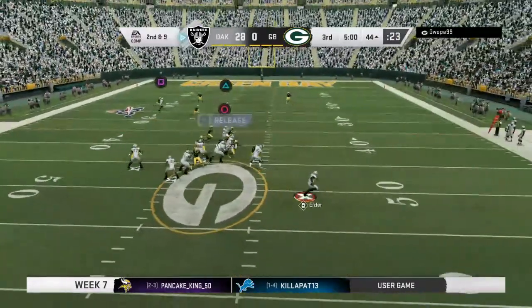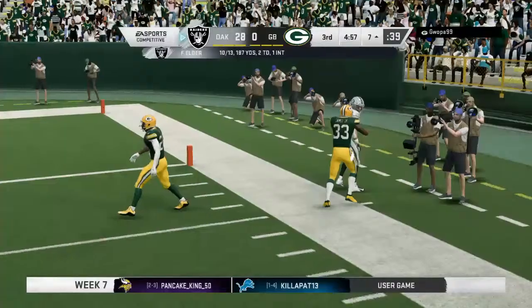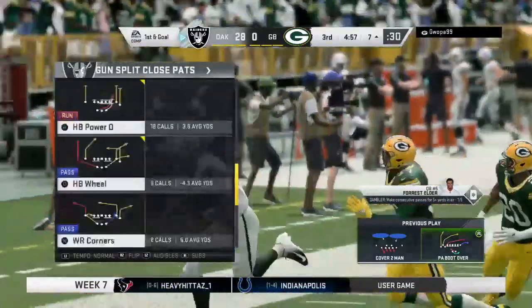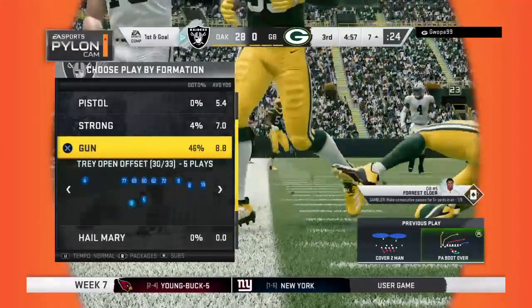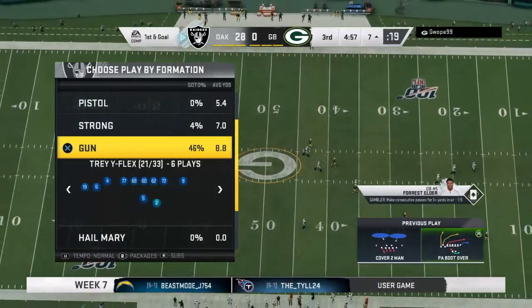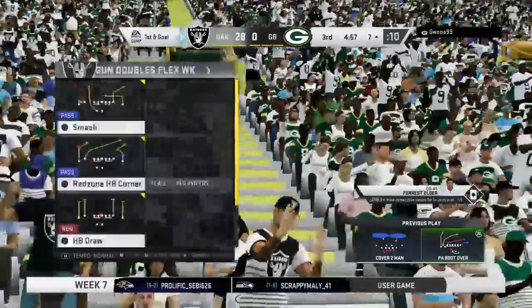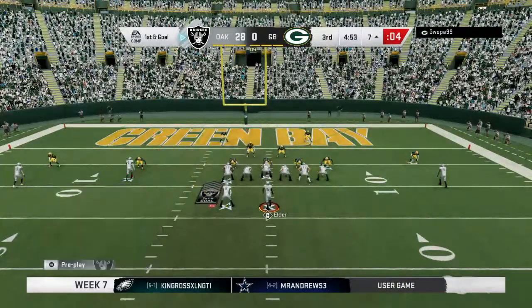Off the play fake. Elder rolling to his right. Now he's going to throw deep right side. Got a man. It's caught inside the 10. And he is out of bounds, but first he gets it inside the 10 to the 7. That one goes for 36 yards. Now a chance to make that big play really hurt. It's first and goal just outside the 5.